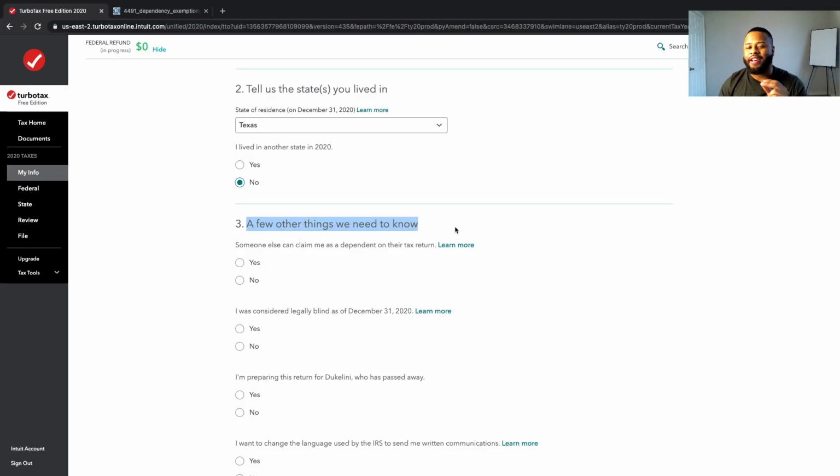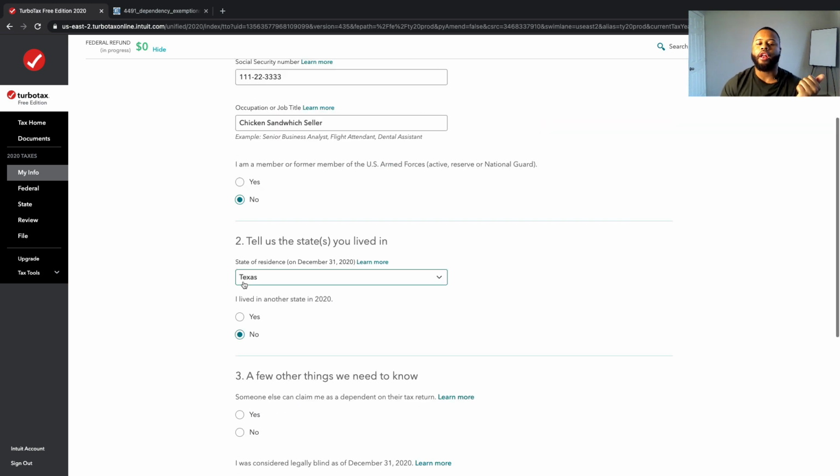So this question is really important for the adult dependents and college dependents who did not receive their first or second stimulus check because they were claimed as a dependent on someone else's return. If you cannot be claimed as a dependent on someone else's return, you're going to just put no right here.